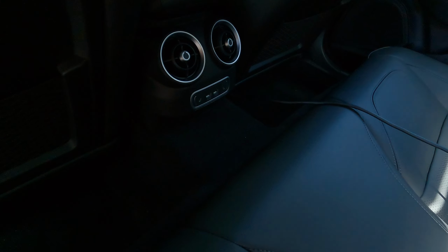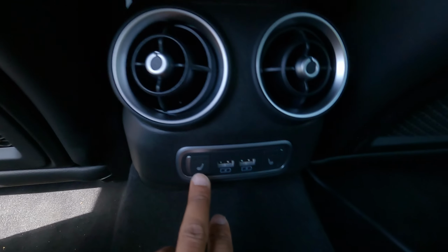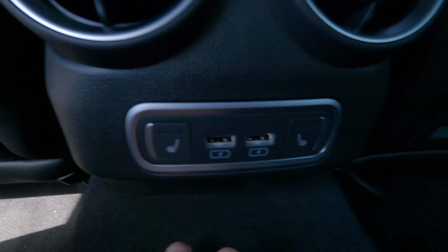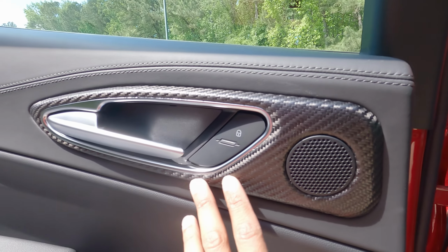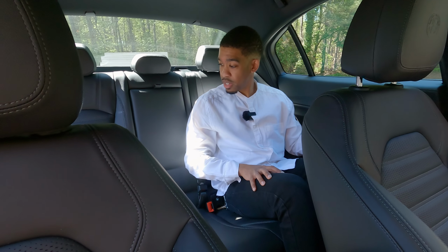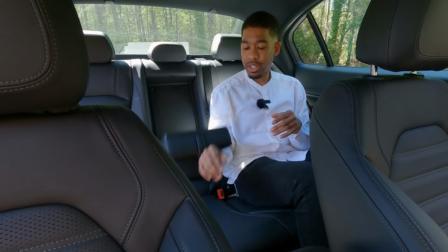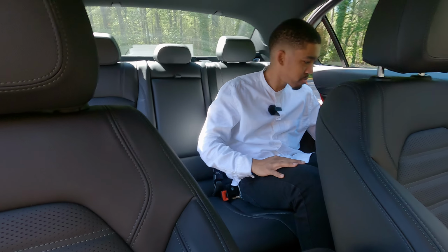But let's close this door. It's pretty simple back here. You do have your vents for each passenger. You do have two USB ports and heated seats as well. A little cubby space, and also more carbon fiber on the back, which is a nice touch for your door release. And last but not least, you have cup holders in the center. Very Spartan back here, but that's all right because you're going to be driving your Quadrifoglio.